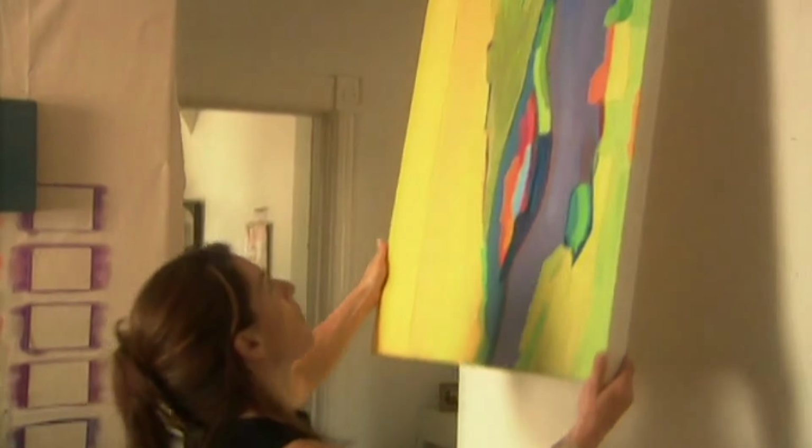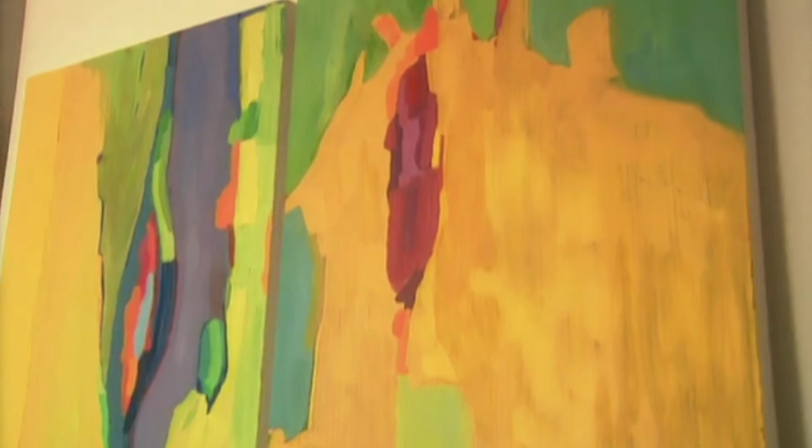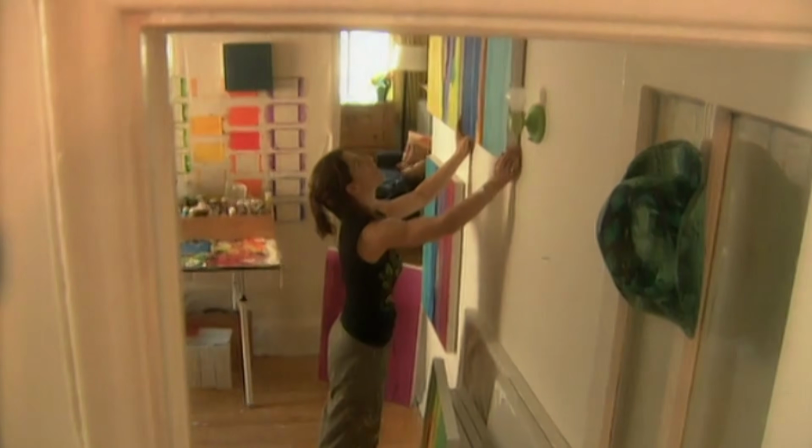In addition to Sarah's talents with watercolors and painted furniture, she also paints bright, bold canvases in oil that have been well received at shows in North America and Europe.